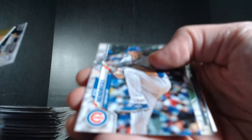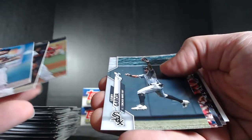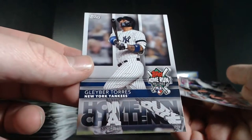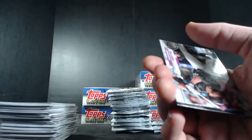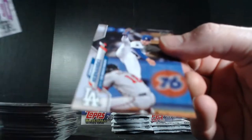Carlos Rodon, Hunter Renfroe, Kyle Hendricks, Gregory Polanco, Mike Clevinger, Billy Hamilton, Hansel Robles, Garcia, Segura, Braves, Cubs, Gleyber Torres, home run challenge. Yankee spot, getting a home run challenge card. Take a shot, you win a trip, or keep the card as is. All right, Sam Hilliard rookie, Rockies, and Enrique Hernandez, Dodgers.